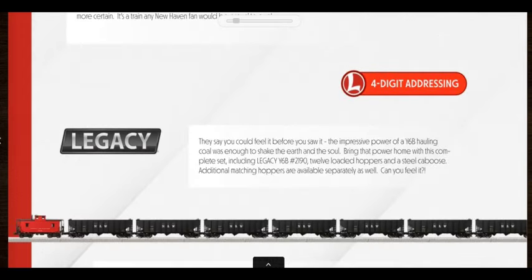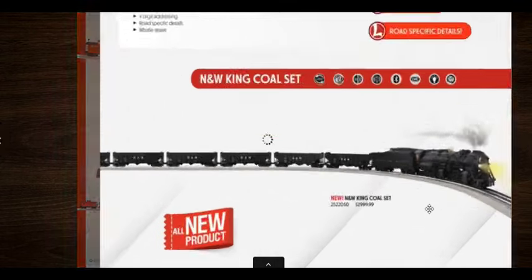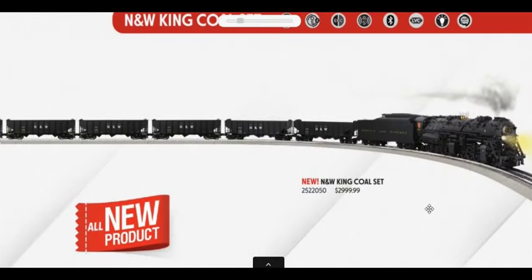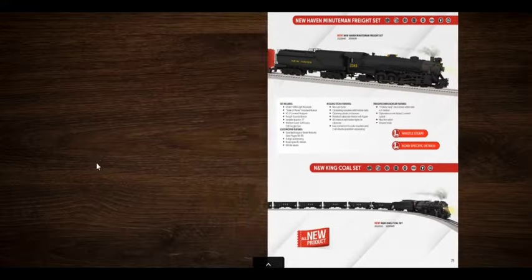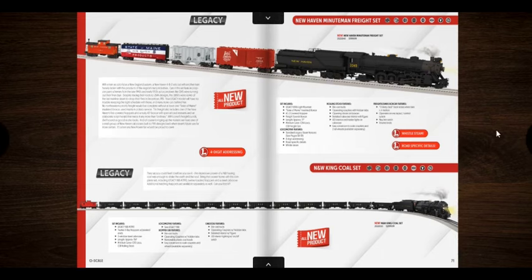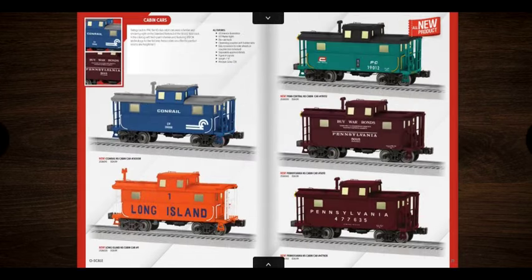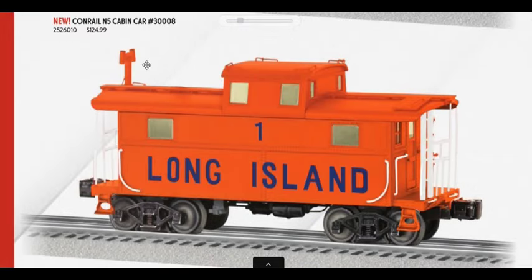Or make a huge impression with the N&W King Cole set, featuring Y6b number 2190 and a dozen 3-bay peaked end N&W hoppers plus caboose. If you have a large enough layout, this set will certainly make an impression. The set requires 072 and larger curves and is priced at $2999.99.